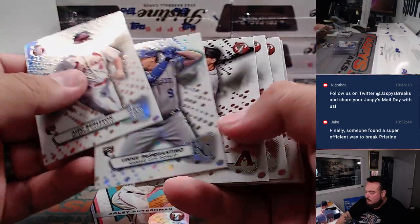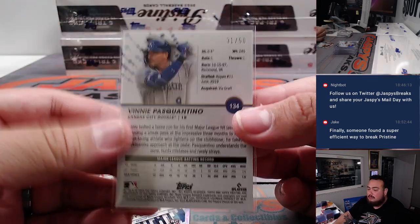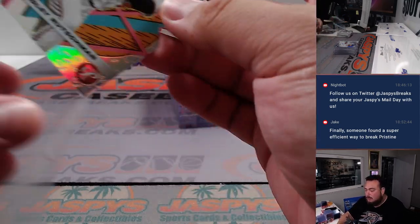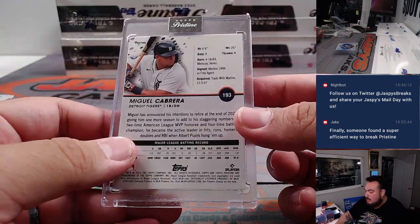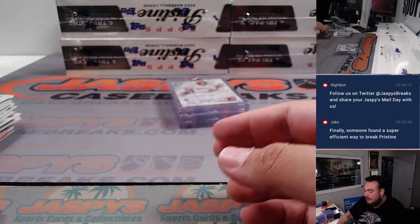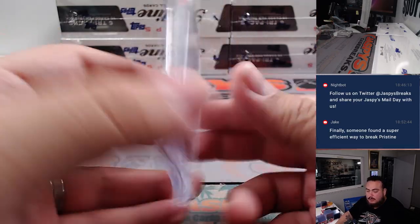Adley? Pascantino, 50. All right, Alek Manoah, Fresh Faces autograph for the Blue Jays. Blue Jays is Steven. Miggy for Detroit. Robbie Ray, blue for Seattle to 75. And then Soto for the Angels, going to Tristan, autograph. Sandy Alcantara for the Marlins. And then Wilson Contreras for the Cardinals, going to Michael, to 50.